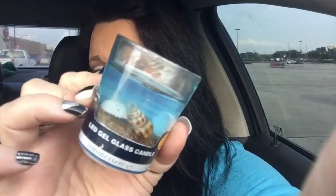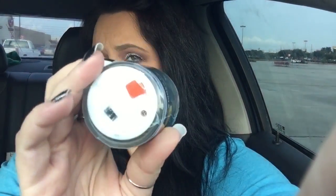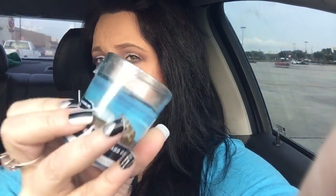I think I saw Gabby haul these. Sorry for the fingers, guys. Like I said, I have to hold this. But they're like gel with the seashells inside of them. And then on the bottom is like the little light for the candle. So I actually got two of these. And I think I'm going to put them in my bathroom.